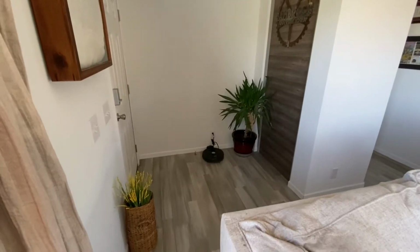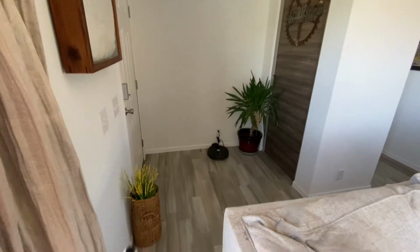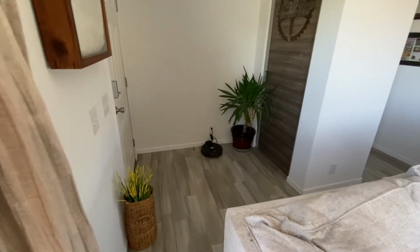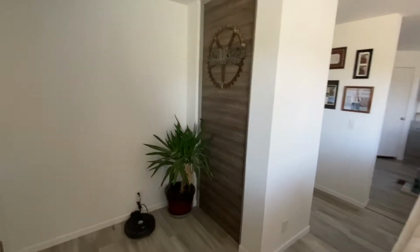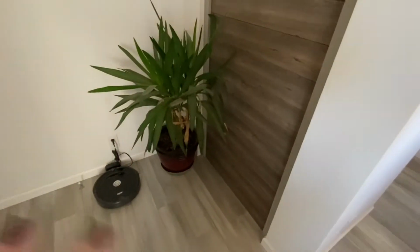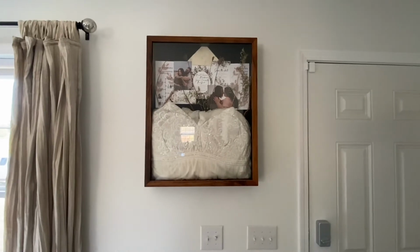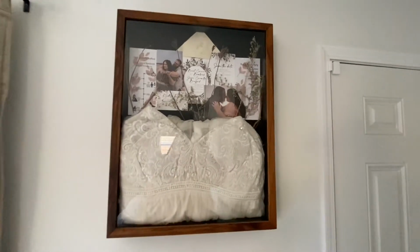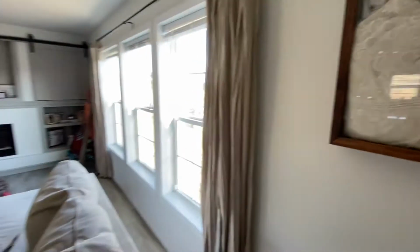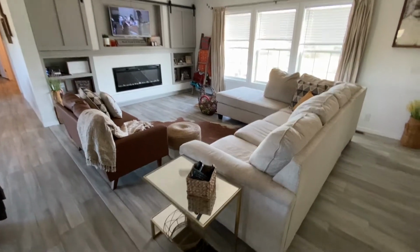And we have our entryway, our front door. We've got another basket that we used at our wedding with fake flowers, a plant from our old house. Then Brent made this bamboo sign. Super cute. I plan to put a bench here. I haven't done that yet, but. And then our shadow box from our wedding, right when you walk in. So yeah. Okay, so we have the living room.